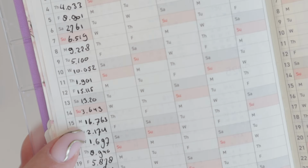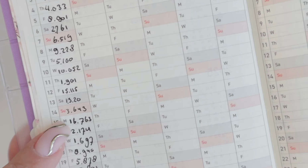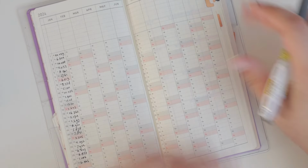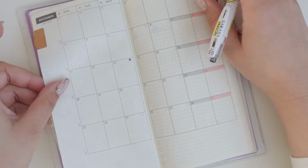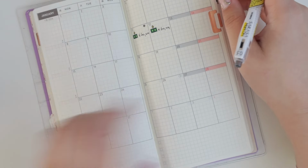And I even got 16K over here on the 15th. And then everything went downhill. So we gotta crank it up in February. Anyway, this is the first thing I do every morning. Track my steps. Then I check if I made some money.